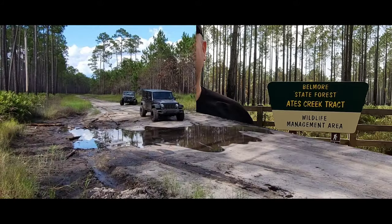Today we're going to be exploring Belmore State Forest. It's a small state forest near Greenco Springs, Florida, and although it may not be large, it has a lot to offer in terms of scenery. So let's go check it out.